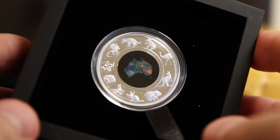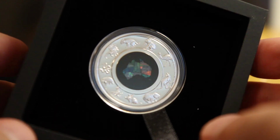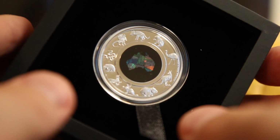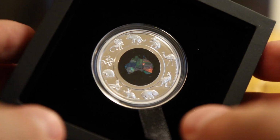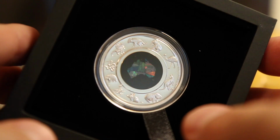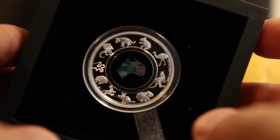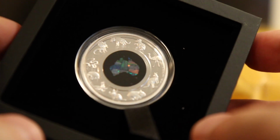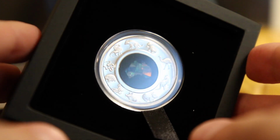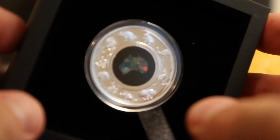This is the Opal Series from the Perth Mint. I did a video, I want to say about a year ago, when I saw their 2018 Opal German Shepherd, their dog series. I just had to have that because of my dog, who is a German Shepherd. I just saw that they released this series about two weeks ago, not even that, and I had to have this one as well.